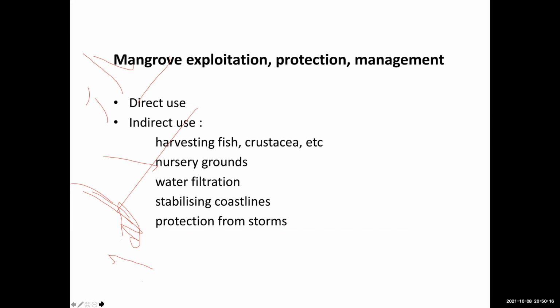As I mentioned, they're nursery grounds. They're often regarded as a good water filtration system, but one of the most important things is that they stabilise coastlines. And if you look at some of the developments in Southeast Asia for mariculture, you can see what damage can be done when you mess around with a mangrove swamp. So these indirect uses are a really good example. They're nursery grounds. They're places where you can harvest these things. If they're good places to harvest the fish and so on, then maybe they'd be really good to pull all the mangroves out and grow prawns or oysters or something like that.